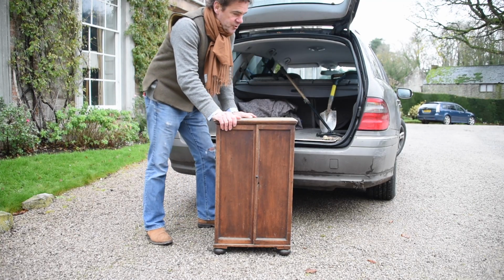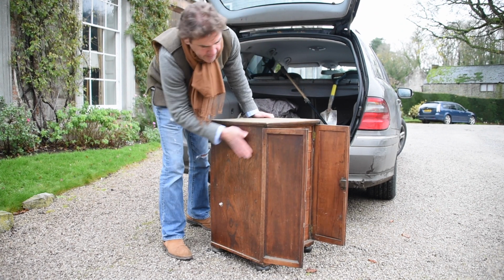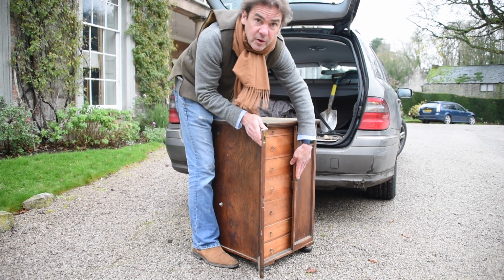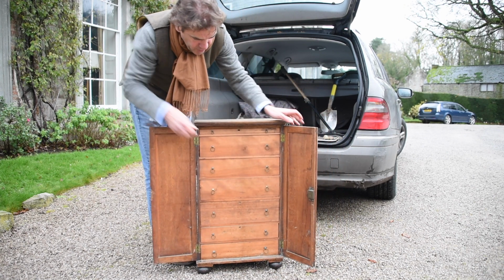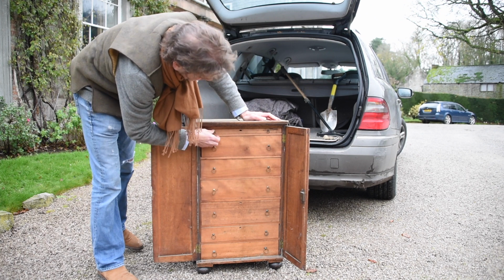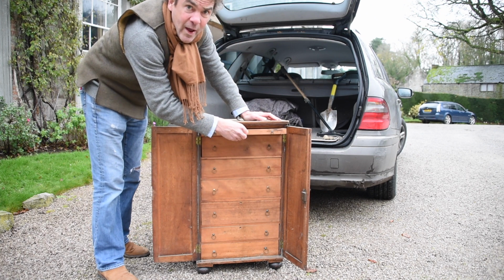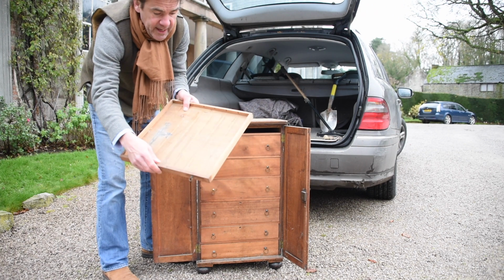It's a 19th century collector's cabinet of sorts. Two doors locking, and interestingly, quite a lot of the drawers themselves have got where a lock would have been. The lock plates have been taken out.